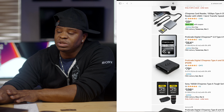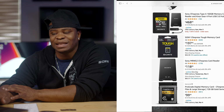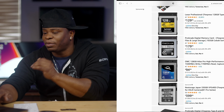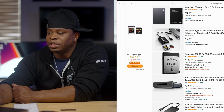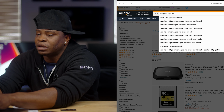Now, I don't know how many pages you have to go over, but as you can see, you don't see Exascend. I don't know what that is. I went through a few pages, clicked CFexpress, and I don't see the Exascend one. I had to actually type it in to find it. So let's go back up here and see what Exascend offers on Amazon.